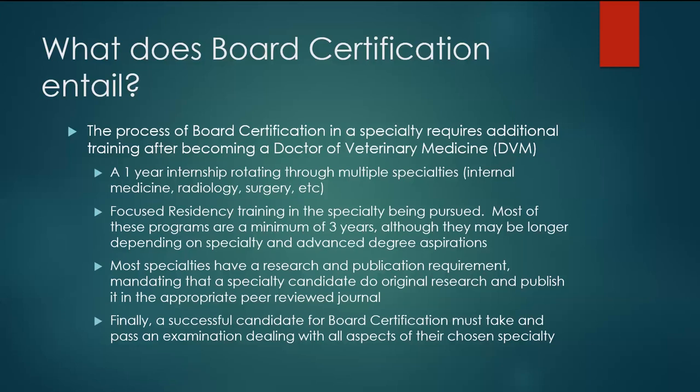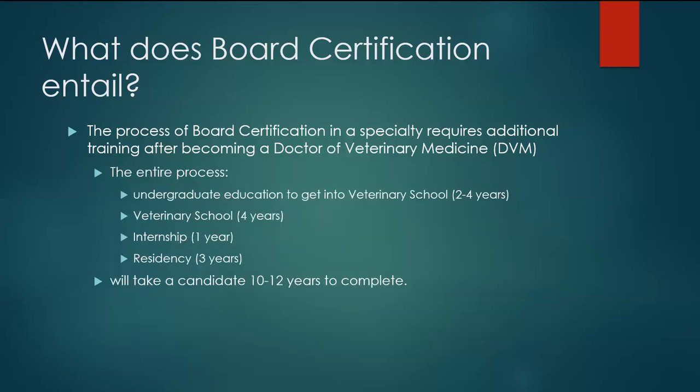A diagnostic radiologist is going to be expected to read CAT scans and ultrasounds and x-rays, whereas a radiation oncologist is going to be expected to do safety checks and calculations for radiation therapy and things along those lines. So each specialty has a core knowledge base that the certifying body thinks is required for you to know in order to be board certified by them. And that's really what the exam for each specialty tests.